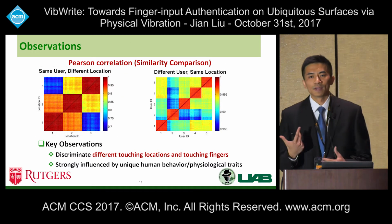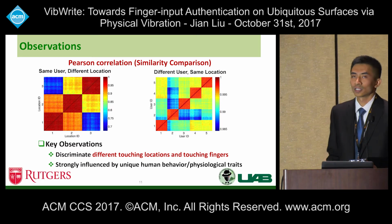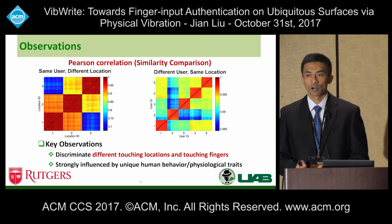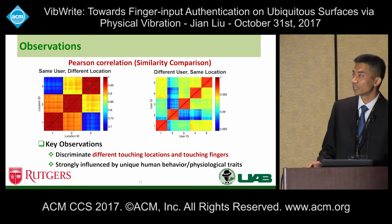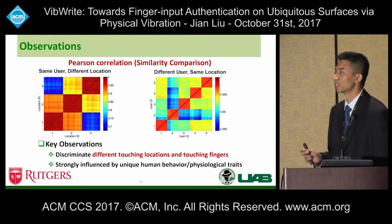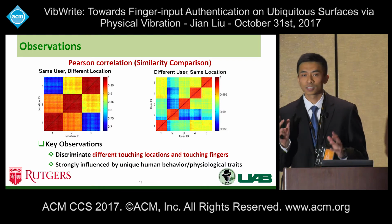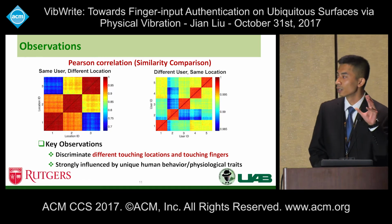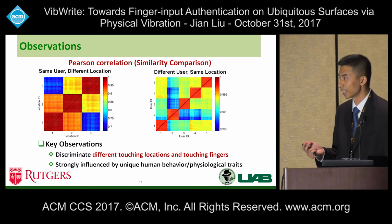Actually, it is very hard to use a mathematical model to describe this phenomenon, because there are so many parameters that affect physical vibration propagation in practice. But we empirically demonstrate this insight. The left figure shows the correlation of the frequency response of the received vibration signals when a user presses his finger at 3 different locations. We can see such location differences can be well captured by the receiver, because the same location has much higher correlation than different locations.